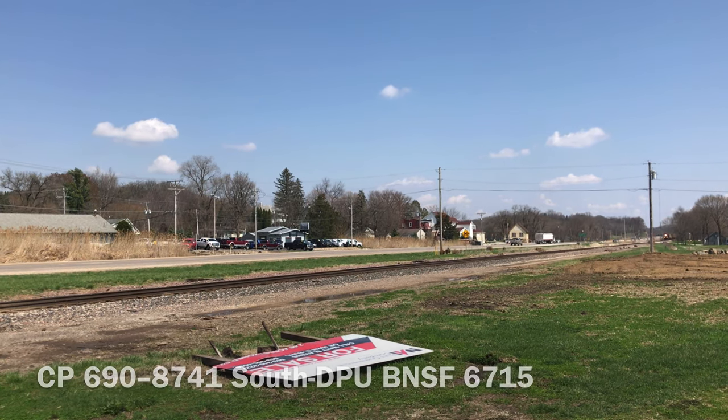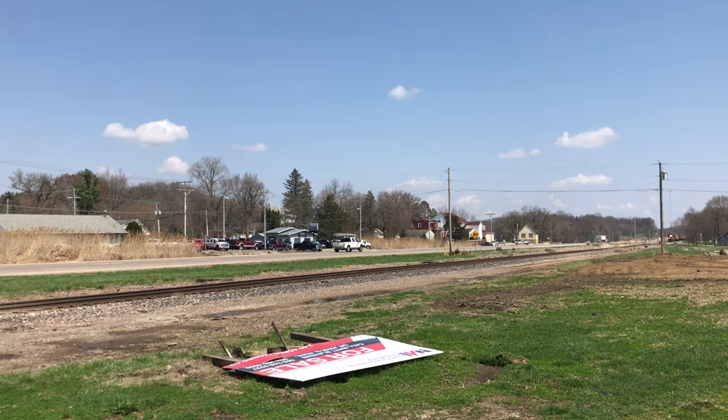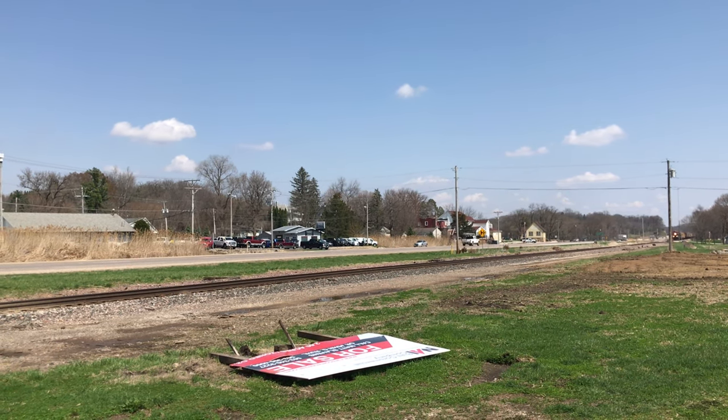This train is a potash train which gets interchanged with the Iowa Interstate at Davenport, Iowa.